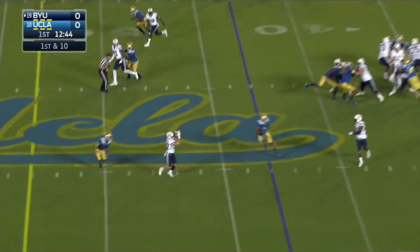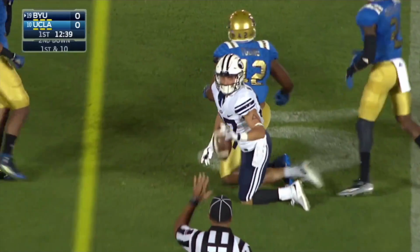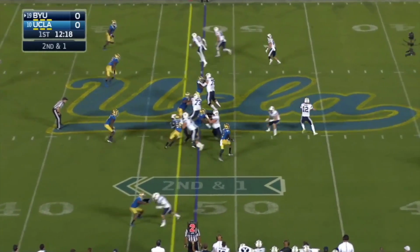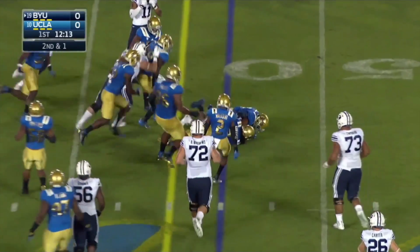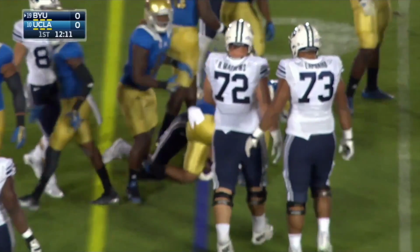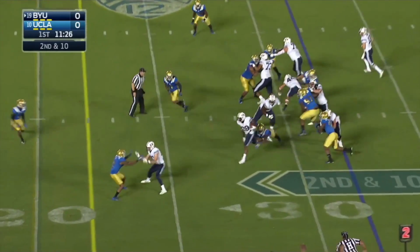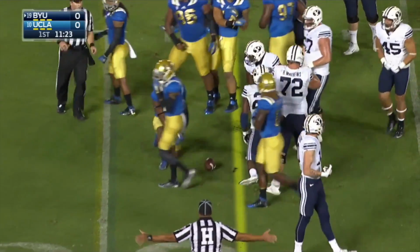Tanner Mangum with three straight completions, and it's Mitchell Juergens. They got a team loaded with these tall receivers. Mangum throws away from the pressure. Juergens again, stacked up, and we'll see where they spot him. First called run play has Adam Hine across the 25 with a solid pickup.